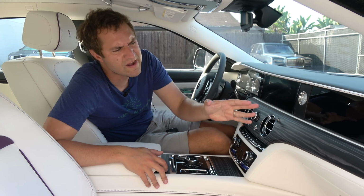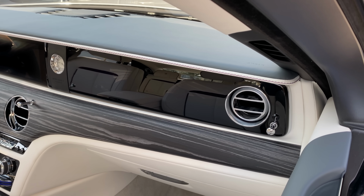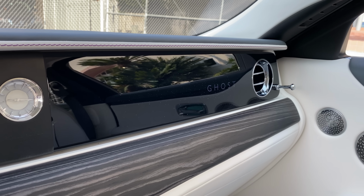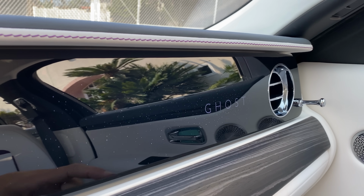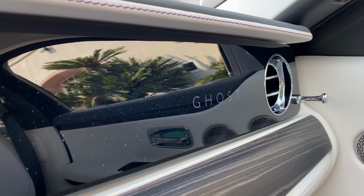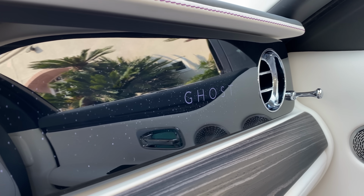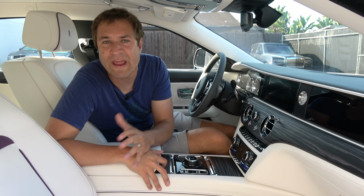But the stars don't quite stop there. Over on the passenger side of the dashboard, when the car is off, it just looks black, like most dashboards, frankly. But when the car is on, this reveals itself to be a screen. It says Ghost, and it's surrounded by stars, which is a very classy look. You can't do anything with this. It's not a touchscreen, it doesn't change, but it does look nice, better than your typical boring passenger side dashboard area.